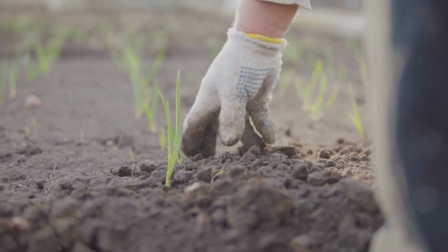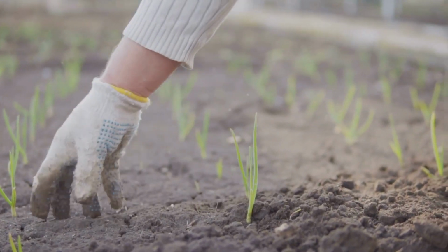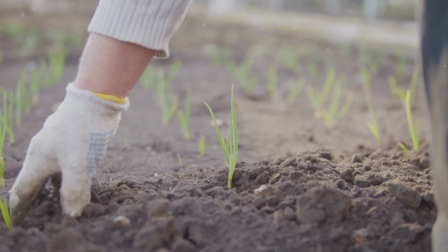Welcome back, garden enthusiasts! Today we're sharing eco-friendly pest control solutions to protect your garden naturally. Let's get started.